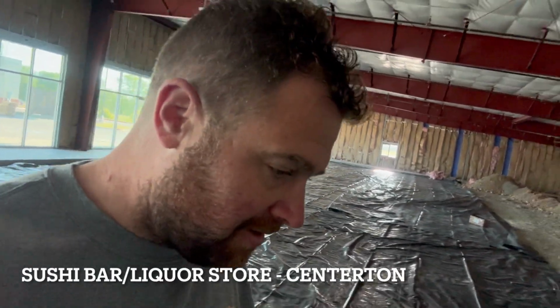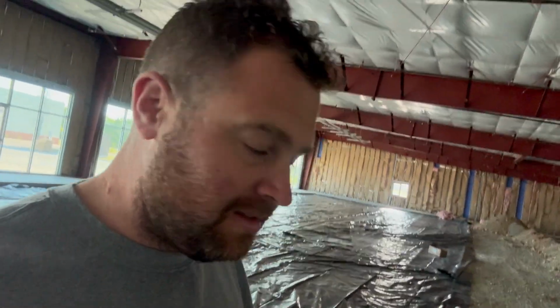The guys have to cut out some concrete for the plumber. Plumber's meant to get going. Actually, he started yesterday, and he should be there again today working. And we're gonna go kind of check in on that job, have a look, and start to get things lined out to get going. So we're here at the job that we have going on, the sushi bar I was telling you guys about.